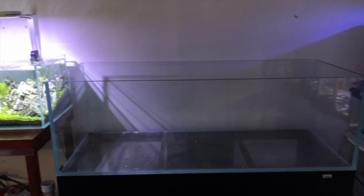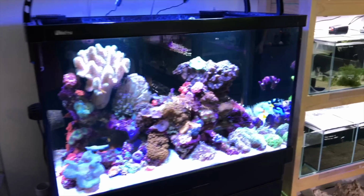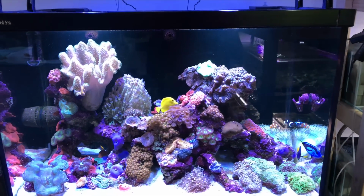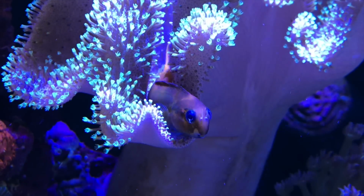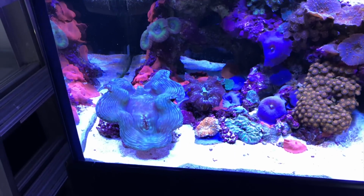This is a tank that is in progress. They say they're going to make that a planted tank, but in the meantime, here's a beautiful Red Sea aquarium with a variety of animals, a lot of corals, fish, and invertebrates, and a couple clams here on the side.